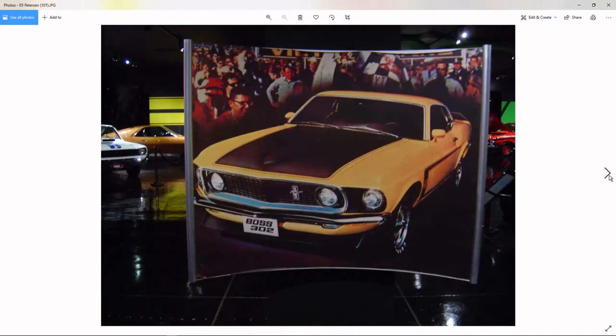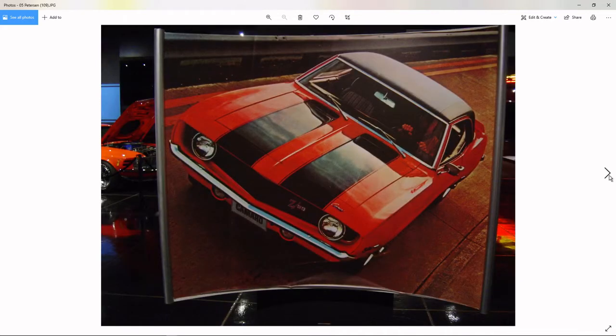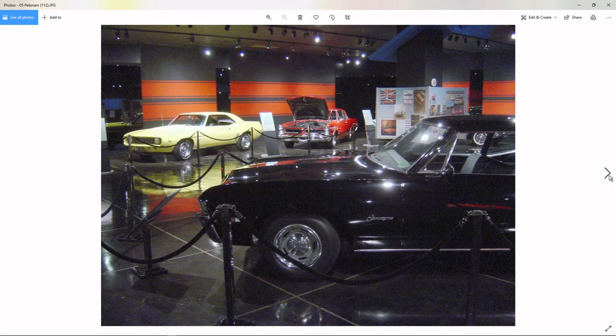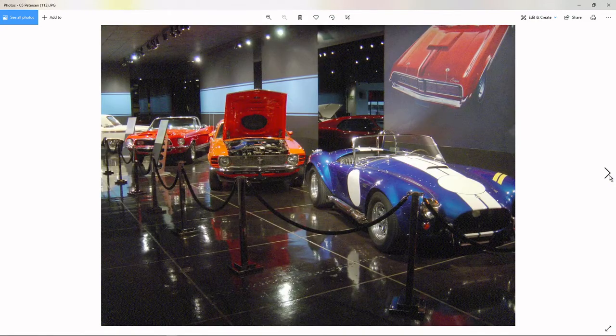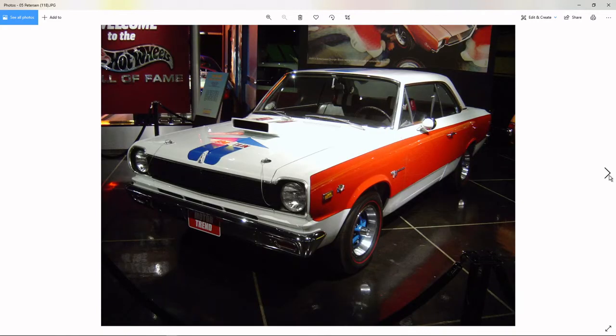Okay, so we'll just get through that. I don't know what this is, but it's cool looking. Is it a Dodge? Or an AMC?